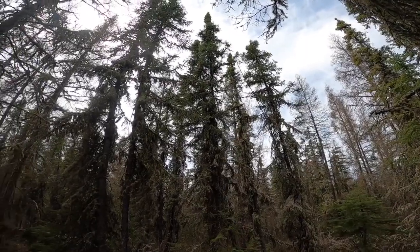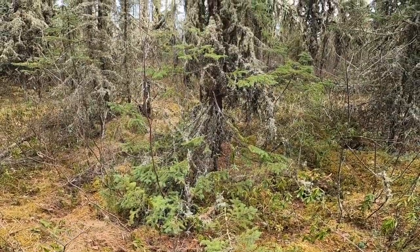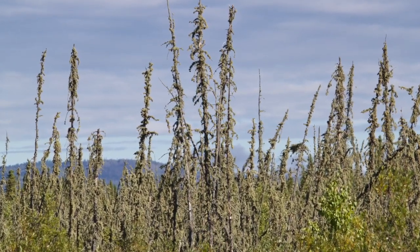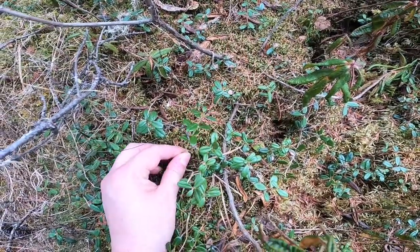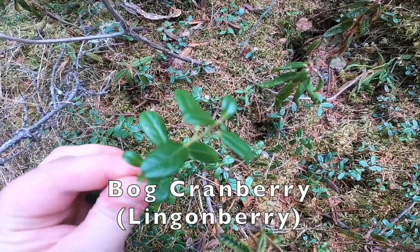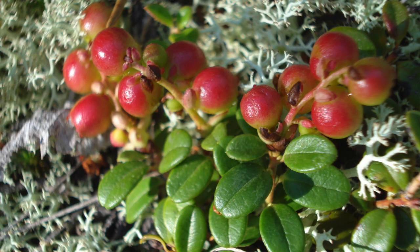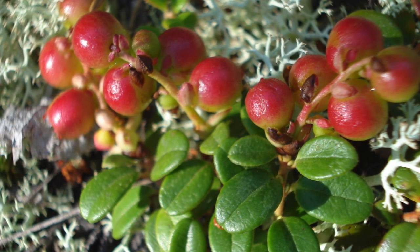There are two main types of tree species that grow in spruce bogs, which are black spruce and tamarack. The lack of nutrients in the soil stunts their growth, so they're often quite short and scrubby looking when compared to other coniferous trees. Black spruce and tamarack are often accompanied by this small woody shrub called bog cranberry or lincolnberry, which has small round leaves that grow close to the ground in dense mats throughout the bog. In the fall, it produces bright red berries that are tart and delicious. If you've ever eaten cranberry sauce with your turkey dinner, you've likely tasted this plant before.